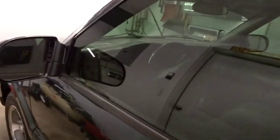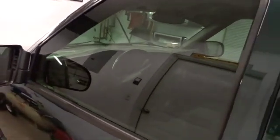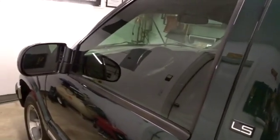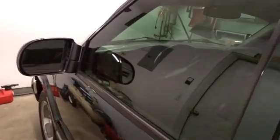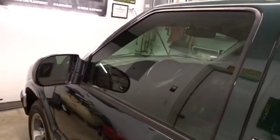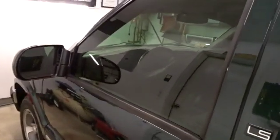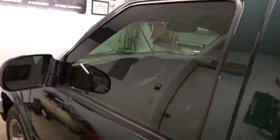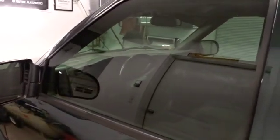I've had darker on windows before in Massachusetts and never did get pulled over, but yearly they do an inspection sticker that you have to do in order to keep your registration valid. And if it's too dark and they test it during the inspection, you will fail. You'll get a big fat rejection sticker on your windshield, and you will have to fix it in order to update your sticker and keep your registration valid.